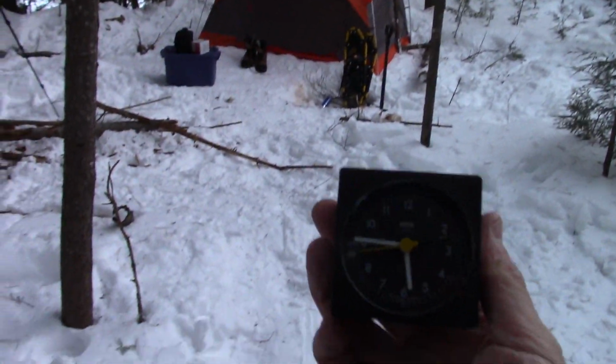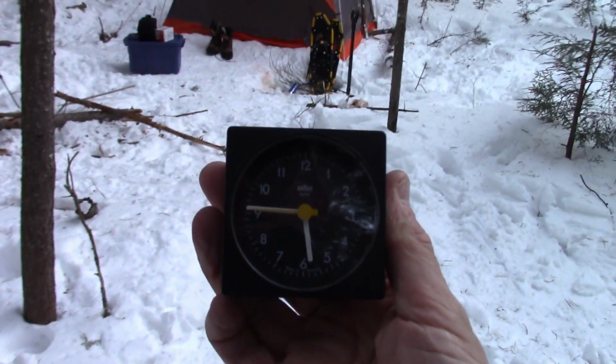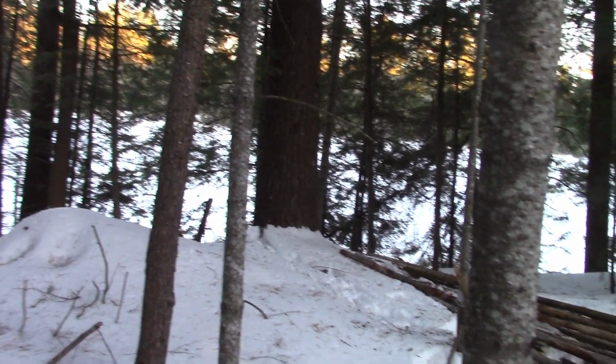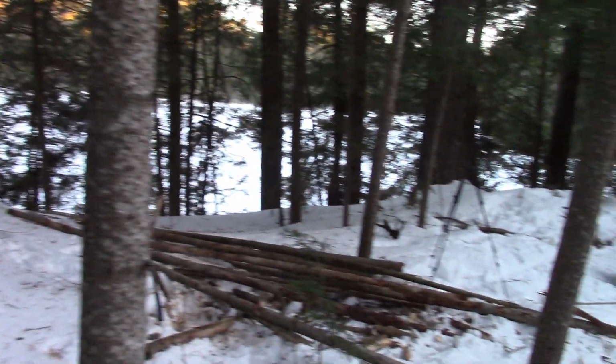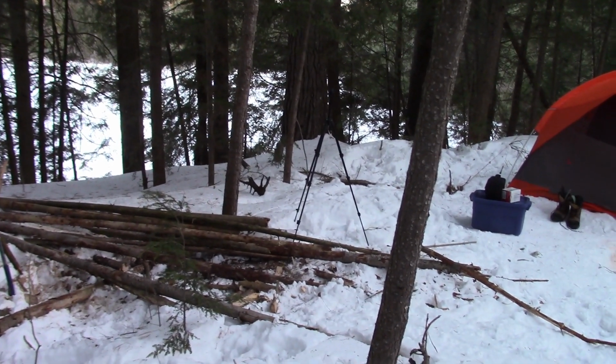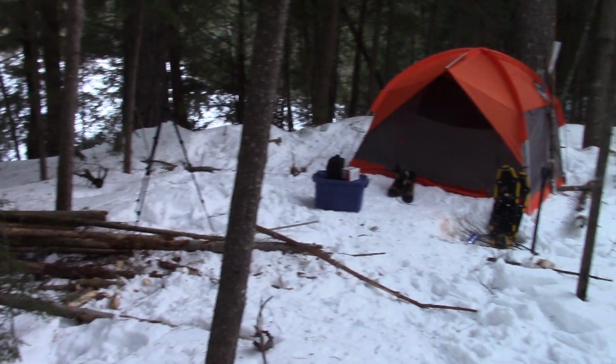And 5:45. Well, that really was a great day for the skis. Haven't had such a good day in quite a while, actually. So we'll buck up a little more wood, get the dinner on the go.